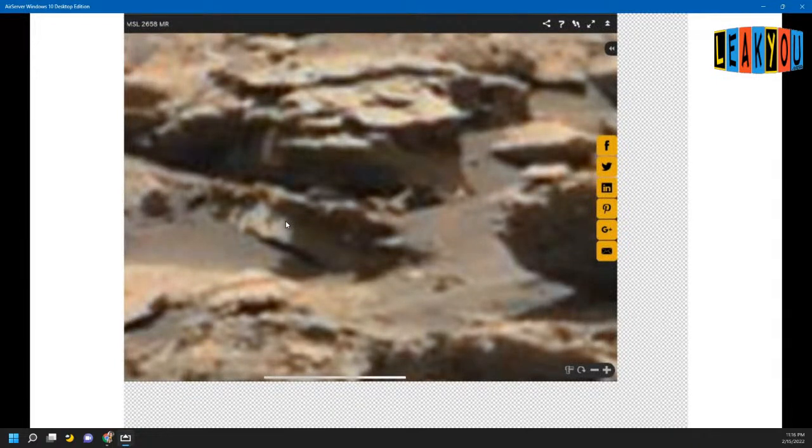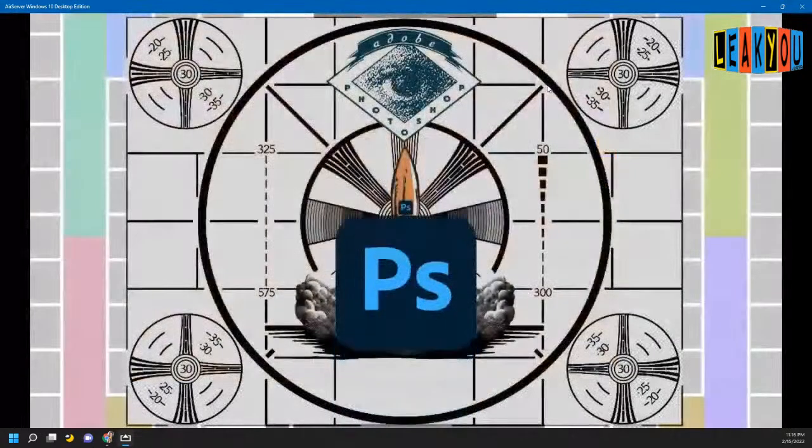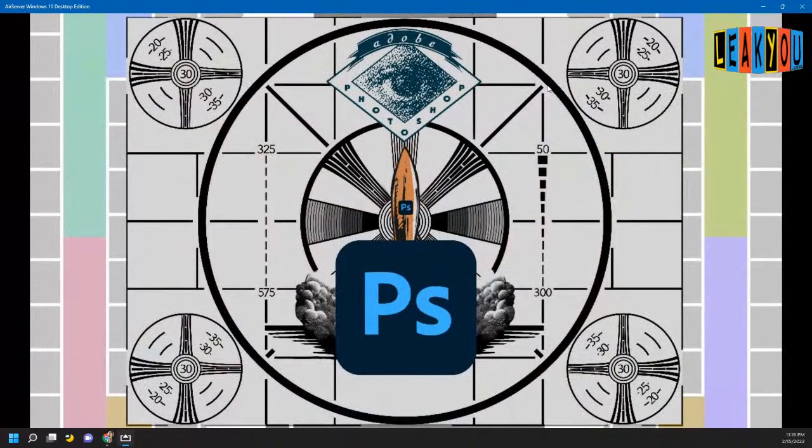I'm seeing some other very interesting things as I go through these photos, and just wow. This is on Mars. This is Sol 2658, infamous Sol 2658, Perseverance, the new rover. That's from the new rover.